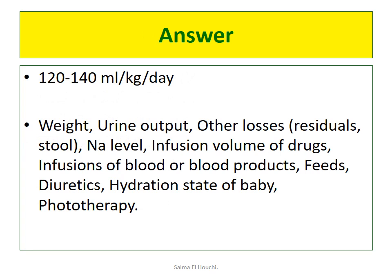So why is that a range? Because you have to look at his weight, his urine output, and whether there are other losses. If his sodium is high, maybe he's dehydrated, so he needs more fluids. By examination, does he look dehydrated? Is he on phototherapy? And we all know that phototherapy increases the fluid loss in the baby.